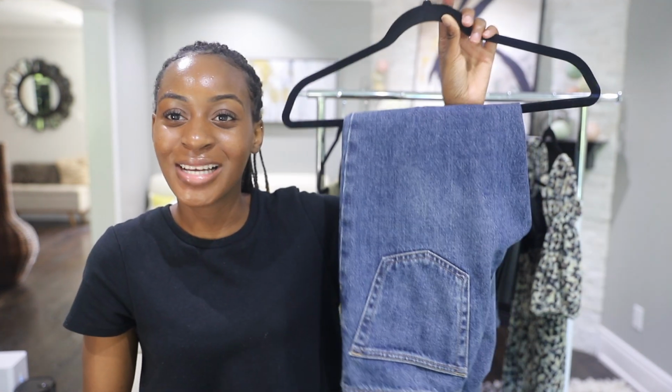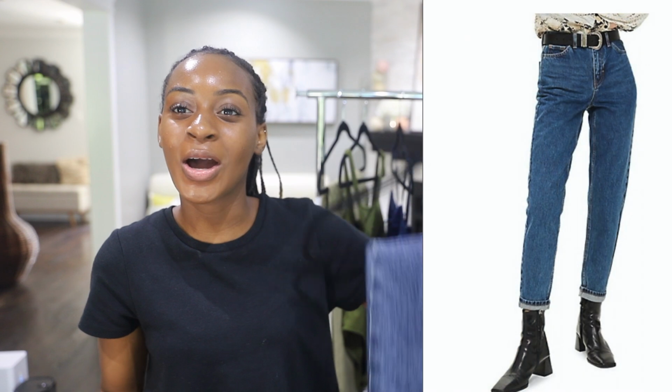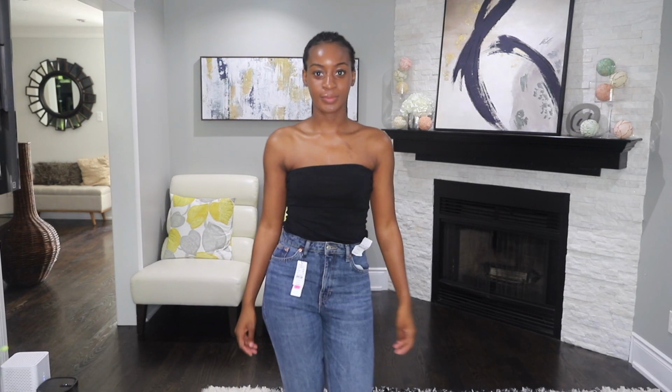So the next item is these mom jeans. These are jeans that I was very excited for. I actually asked on my Instagram which places are the best to buy jeans, and TOPSHOP came up multiple times, so I was really excited. They had a few sizes left, and it was size 6, which is the size I usually wear, so I was really excited to receive it. And then when I got it, I figured out that it actually does not fit very well at all.